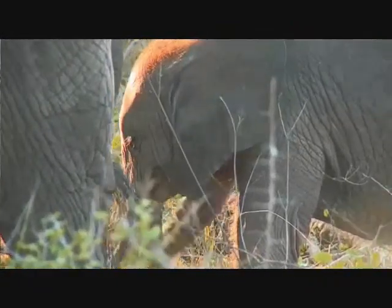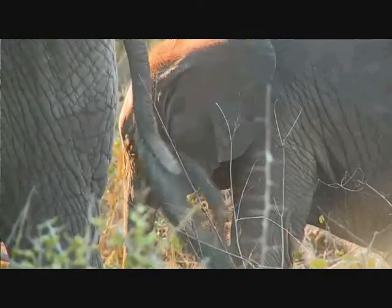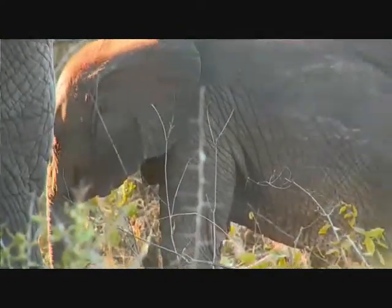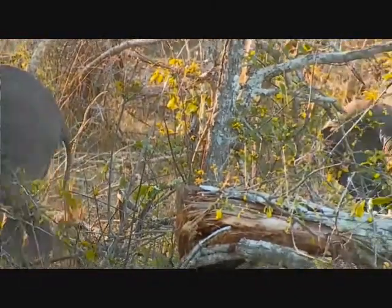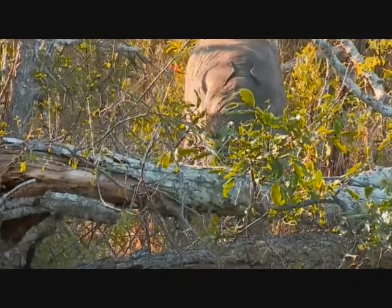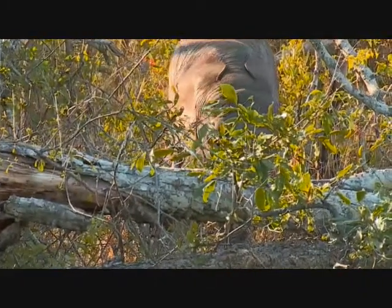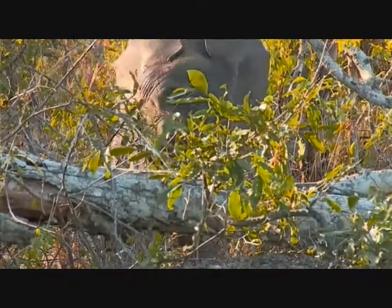And it's incredible that these impressive animals are tolerant of us in their presence and let us spend time with them like they do. What is that little one up to behind that fallen down knobthorn?